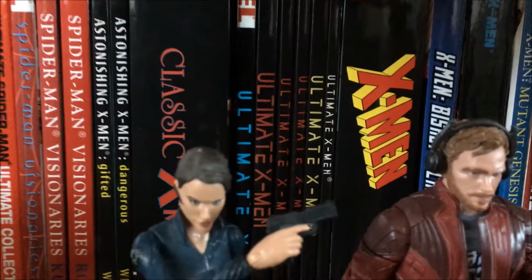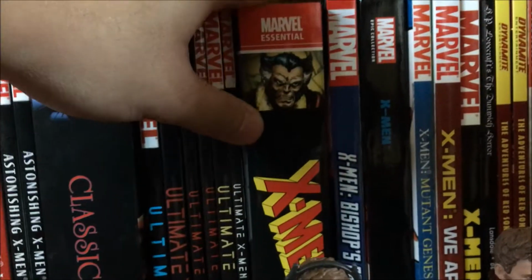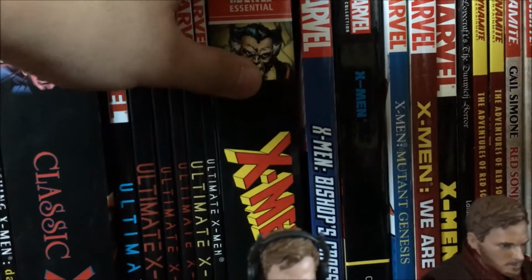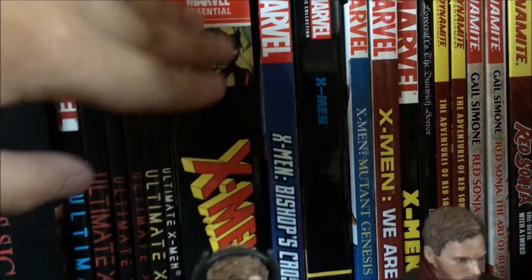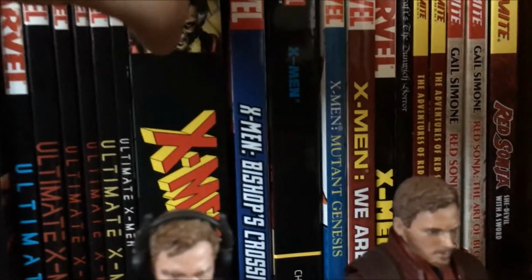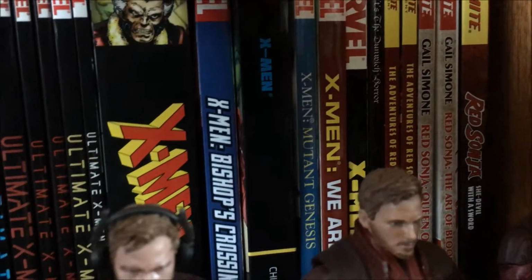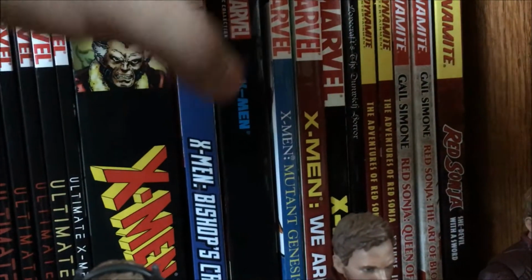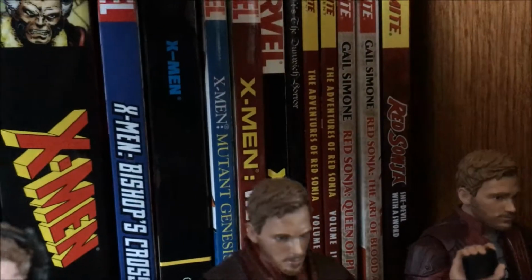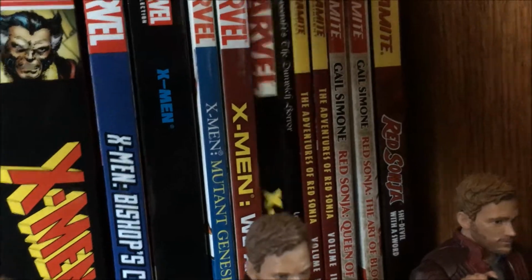They're not good runs. But then you got Marvel Essentials X-Men Volume 2, which has Days of Future Past and the Dark Phoenix Saga in here, but they're in black and white, but that's okay because I got the stories in here, so it's all good. X-Men Bishop's Crossing. You got X-Men Children of the Atom, which is the old school, Stan Lee X-Men. You got X-Men Mutant Genesis. You got X-Men We Are X-Men. You got X-Men Extinction Agenda.